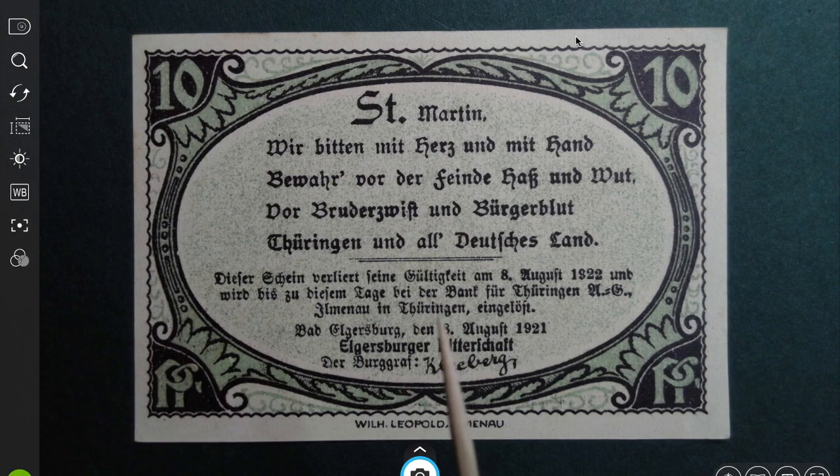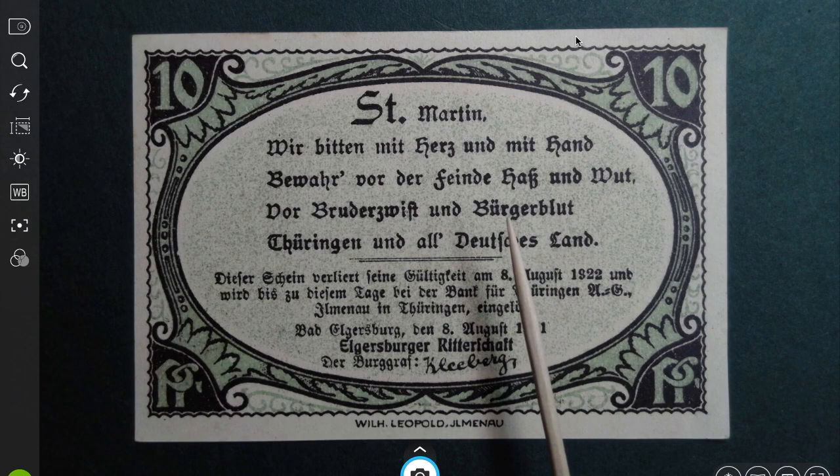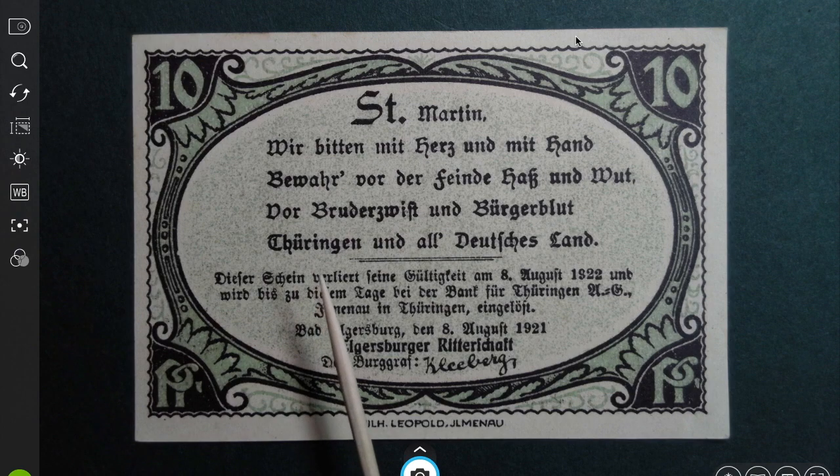And it says, St. Martin, wer bitten mit Herz und mit Hand, bewahr vor de Fiend, Hass und Wut, vor Bruderzwist und Bürgerblut, Thüringen und all Deutschland, which would translate to, I believe, St. Martin, we ask with heart and with hand, protect us from our enemies' hatred and anger, for the brotherhood and the blood of our town, Thüringen, which is the state where Elgersburg was located, and all of Germany.